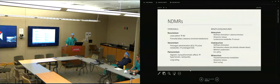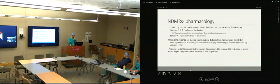Mivacurium is unique in this set in that it actually undergoes pseudocholinesterase metabolism, so all of that pseudocholinesterase deficiency and atypical pseudocholinesterase discussion also applies to mivacurium. It does cause histamine release, and it is short-acting. So in general, these medications are going to be your classic hydrophilic medications when you're looking for hydrophilic medications on a test. So if there's some question that's referring to an increase of volume of distribution, for example, a cirrhotic or a decompensated heart failure patient, and you're looking for that hydrophilic medication and there's a non-depolarizer on there, that's going to be the answer.